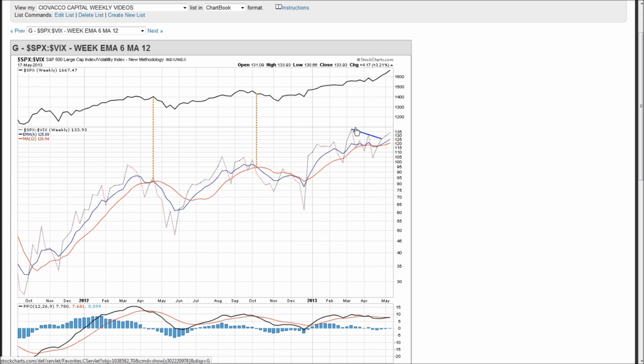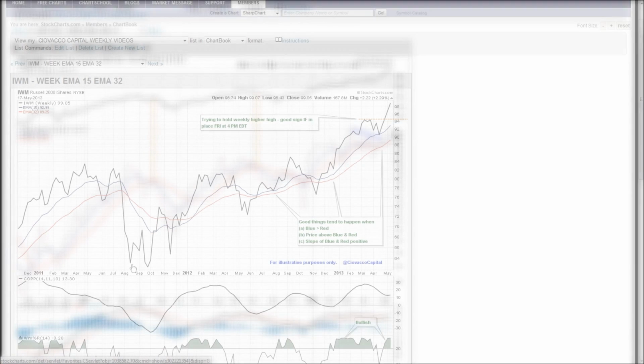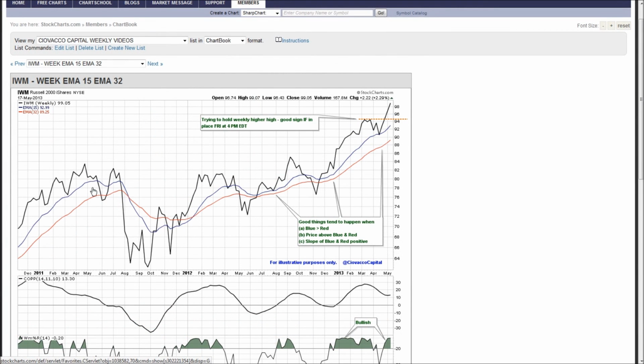This looks bullish. We'd like to see a higher high made here in the ratio. It appears as if we've broken above a downward sloping trend line here in a bullish manner. Moving over to small caps in isolation, IWM weekly, this is what a convincing higher high looks like. As of the close on Friday, May 17th, this chart looks bullish.